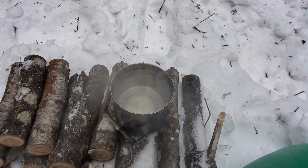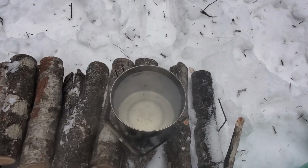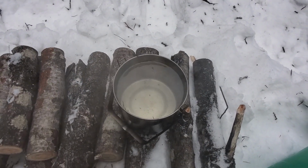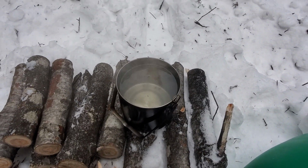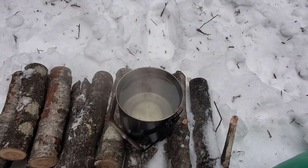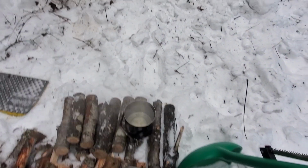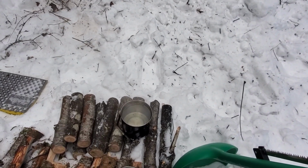And the water was boiling, so now I just pulled it off. You can see all the debris in there. I'll try to strain it with a cloth I have. We'll see if it works. But I'm gonna let it cool a little bit and then transfer it to my bottle in my pouch.